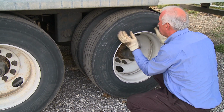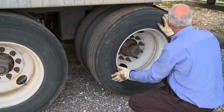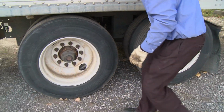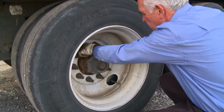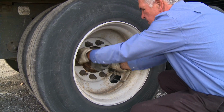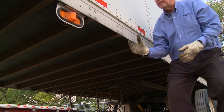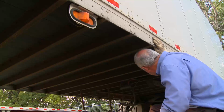As we move around to the driver's side of the trailer, we inspect the left rear tandems, tires, and wheels. The mud flaps should be secure. Tread depth, inflation, and condition are checked. Lug nuts are secure. Make sure the air lines are secured and not chafing. At this time, check to see that the pins in the sliding tandem axles are secured and locked.